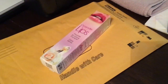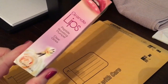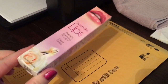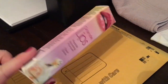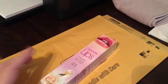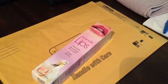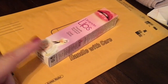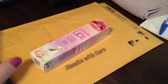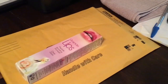It is now Wednesday evening, and I just sold this Grande lips. I got this in a subscription box of some sort, and I had no use for it. I was going to take it to the consignment store, but I had a sale last week of a beauty product that I showed you guys, and I just thought I would pop some of these things up on eBay. I originally had this up for $14.99, and then it got put on sale. So it sold for $11.19, and the buyer paid first class shipping.